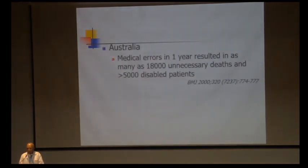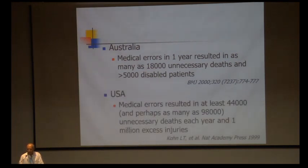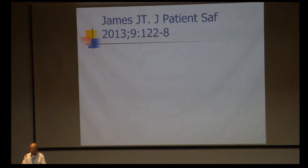In Australia, this paper has shown as many as 18,000 unnecessary deaths and more than 5,000 disabled patients in a period of 1 year. And in the USA, this paper has highlighted that about 44,000 and as many as 98,000 unnecessary deaths each year and 1 million excess injuries. These reports are a little older. Let's look at some of the newer reports, again from the USA.